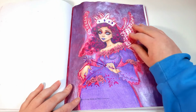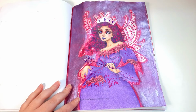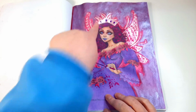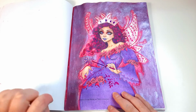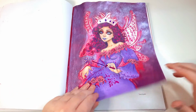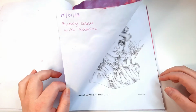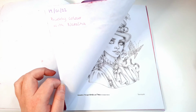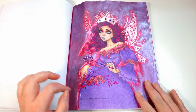And I added some pattern to the wings, and just touched up some gel pen, and I added some gel pen to the crown, just some details, and to the wand here. So yeah, that's basically all I've done. And I completed this properly on the 19th of the 1st, so that was a few days ago. I think I'm filming this on the 28th, so yeah, this is a buddy collab with Natasha again.